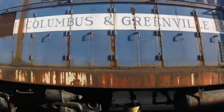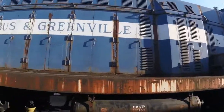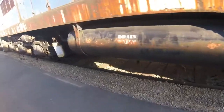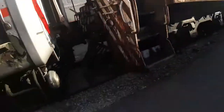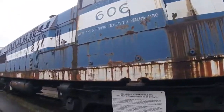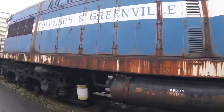This engine was used by the Columbus and Greenville Railroad for many years and was mainly used to haul freight down in Mississippi. The original paint scheme it had was orange and green. Then, about 1982, it was repainted with its current paint scheme. Then, later on, it was retired, and then, later, it came to be part of the Illinois Railway Museum in Union, Illinois, where it is seen today.